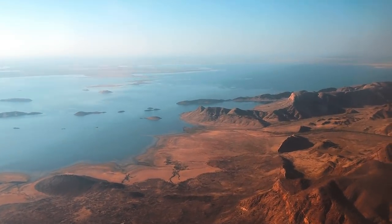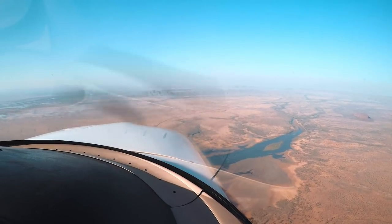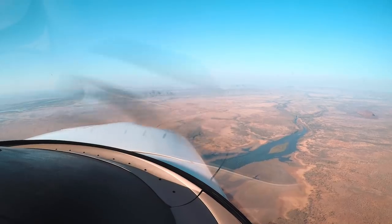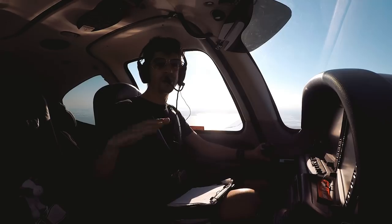Cool. Lake Argyle. I knew it was big. I never realised it was that big. That's what she said. It was good being down on ground level actually yesterday, because it gives you more of an appreciation of the terrain.